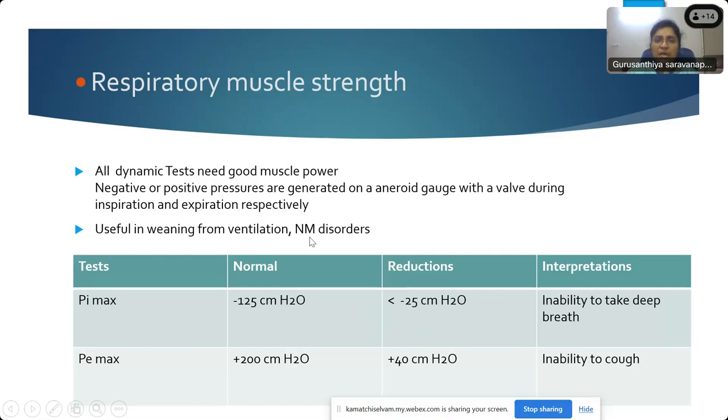So weaning from the ventilation, and if the patient is having a neuromuscular disorder, you say that the peak inspiratory pressure, PI max, is only around minus 5 centimeters of water. Then obviously you need to bridge the patient with BiPAP or CPAP, else the patient is not going to tolerate your extubation and is going to land up in a hypercapnic failure, because they are not going to have enough tidal volume generation with this PI max.